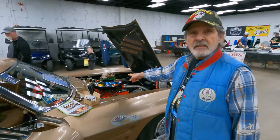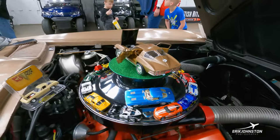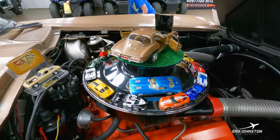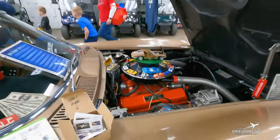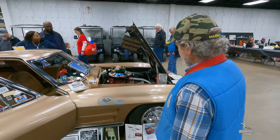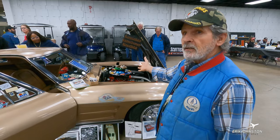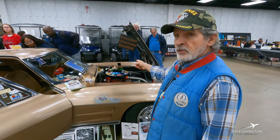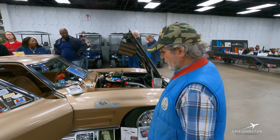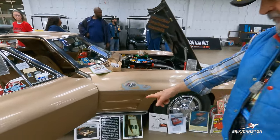This is for the kids, and I'm talking younger and older, because there's 60-year-old kids walking around. So those are for kids to see and look at. They're all mostly 63s. That's a 1/18th model, and the reason I got that was because it is in my color, Saddle Tan. And that's a rare model, as well as the car. These are some pictures of where the car has been.